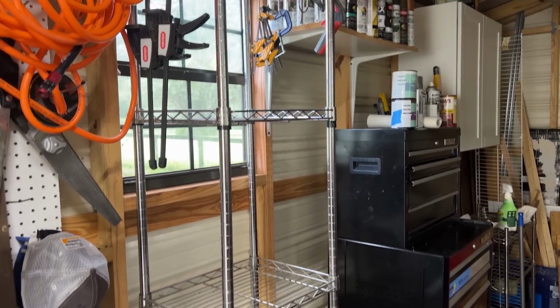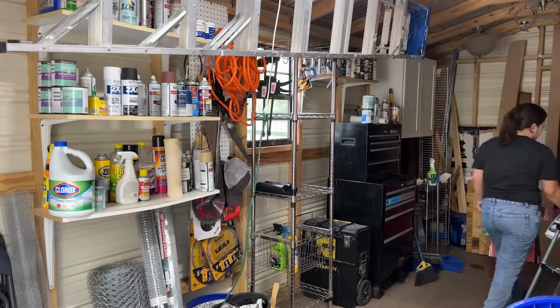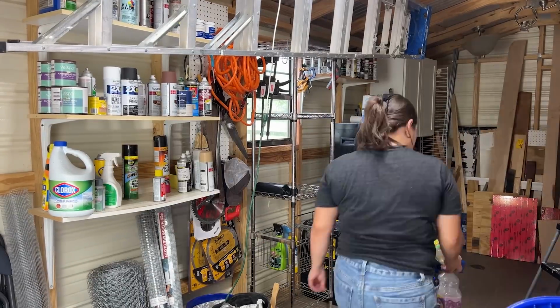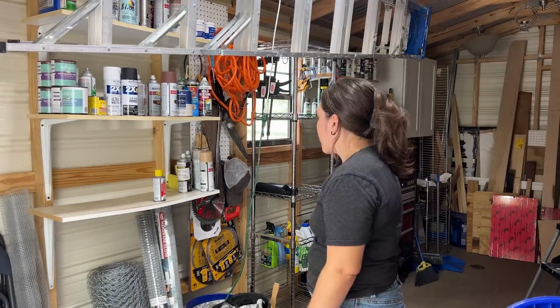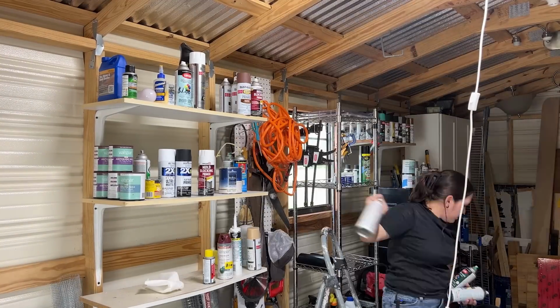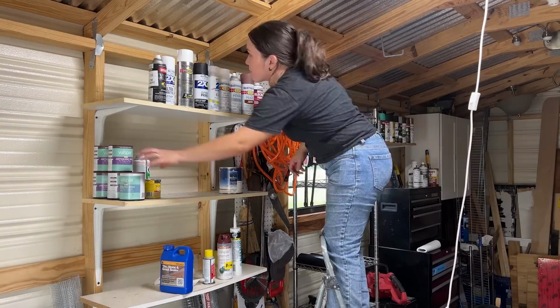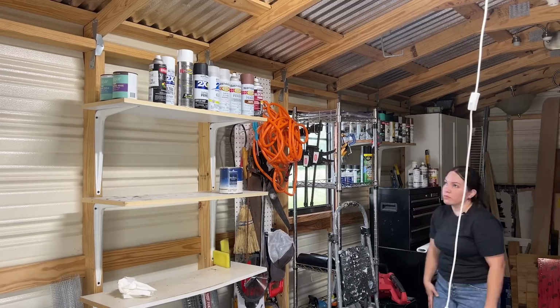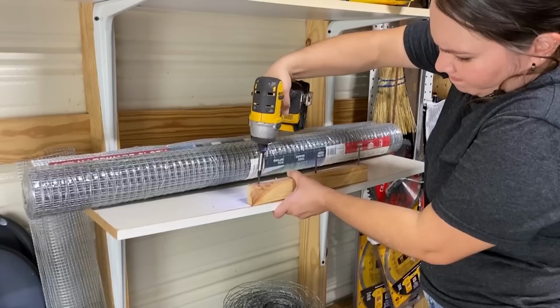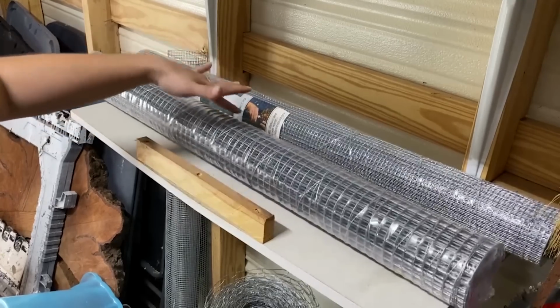But I've learned my lesson. I have completely stopped buying based on price, and now I only buy it when I need it, or if I need a specific color. Since I don't know if some of this paint is good or whether or not I can donate it, I'm going to take it to a place that can properly dispose of it. So I sorted it all out and only kept a couple shelves of spray paint. This is mesh for a project I'm working on in the yard, so I'm putting a piece of wood here so it doesn't roll over and fall.